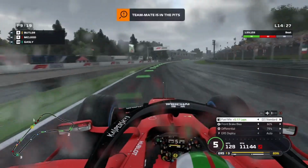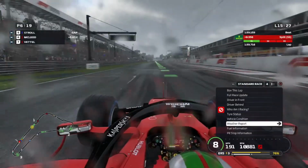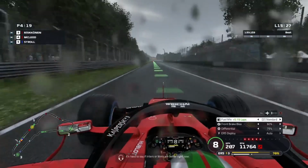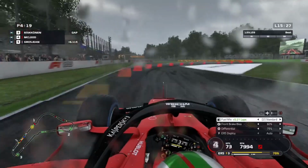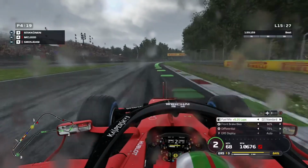Perez is now trying to make his way back in the points as we've got drivers in the pits. So Vettel pits. Weather report: light rain will stay with us for at least 20 minutes, maybe more. Light rain is here to stay. It's hard to say if inters or wets are better now. Right, I think we'll box at the end of this lap. It might be hectic in that pit lane, you know.